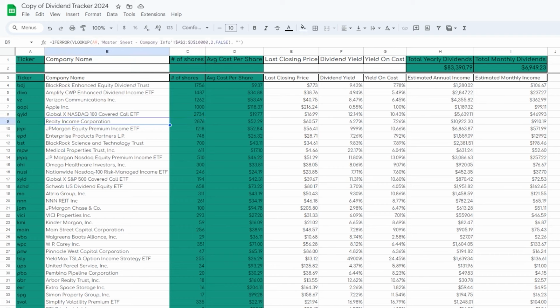almost 2,900 shares of Realty Income, which, side note, as you saw, back in 2020 in one of my portfolios was paying me just a few bucks per month. Now across all my portfolios combined, Realty Income pays me $700-800 every single month. I have around 1,200 shares of JEPI, around 748 shares of EPD.